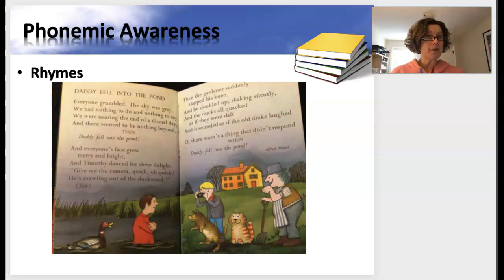So everyone grumbled, the sky was gray. We had nothing to do and nothing to say. We were nearing the end of a dismal day, there seemed to be nothing beyond. Then Daddy fell into the pond.